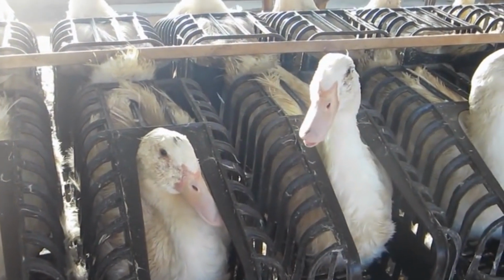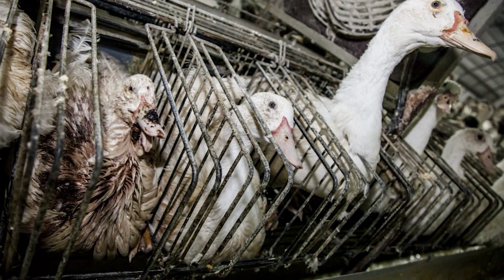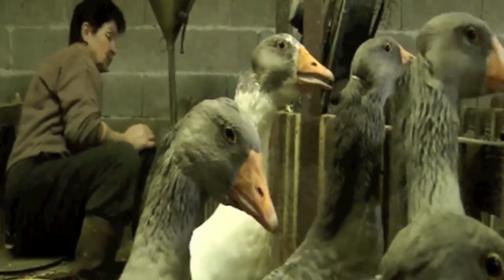This forced feeding phase lasts around 2 weeks. Every day, twice a day, their beaks are forced open and their stomachs are pumped full to the point of bursting.